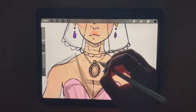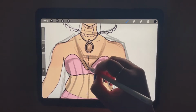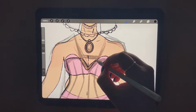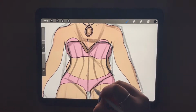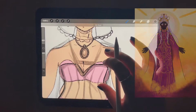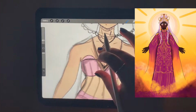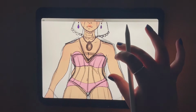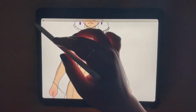And I did this gorgeous gold detailing along the bottom of her skirt. I completely pulled it out of my ass. I did not even plan it ahead of time at all. I made it up. And I pulled the colors from this drawing I have done of the goddess herself. So I'm going to pause for a bit and let you watch me finish sketching, and I'll talk more when I get to the coloring portion.